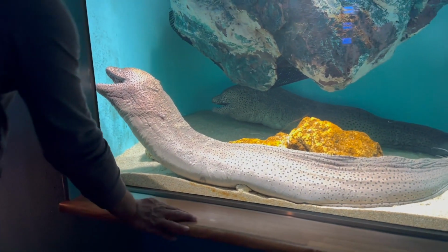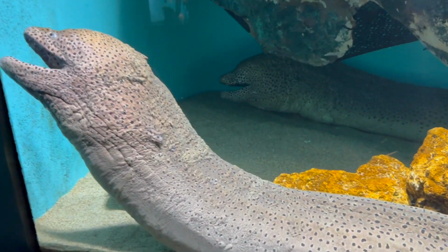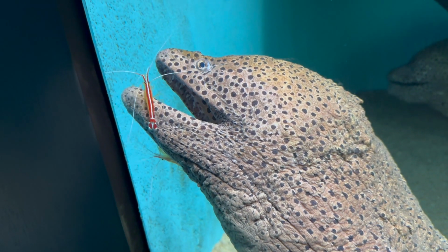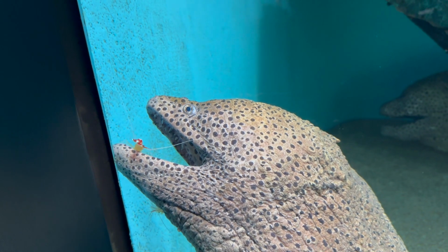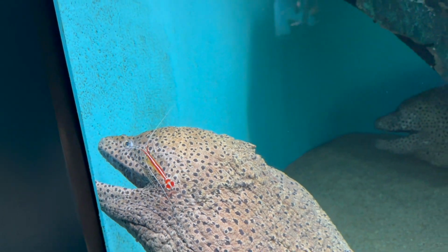You see his face? Oh, there's two of them. He's getting his teeth brushed. There's two. Look. Here. Come here. Look up. See that little shrimp in his mouth? That's called a cleaner shrimp. So what they do is they go inside of the eel's mouth, and they clean his teeth. Because sea creatures can't brush their own teeth. What is he doing? I think he tickled him.